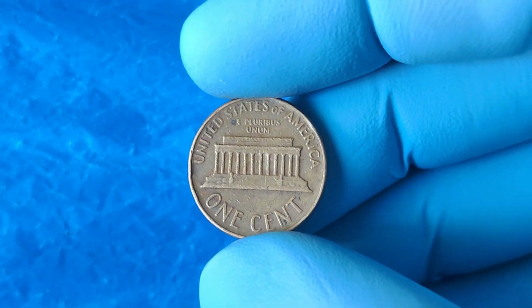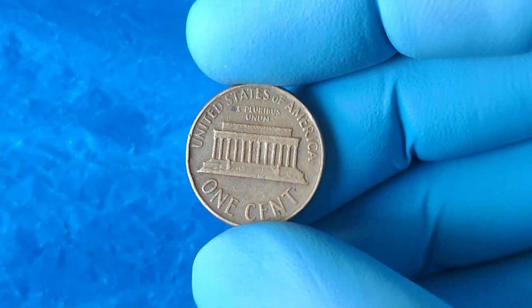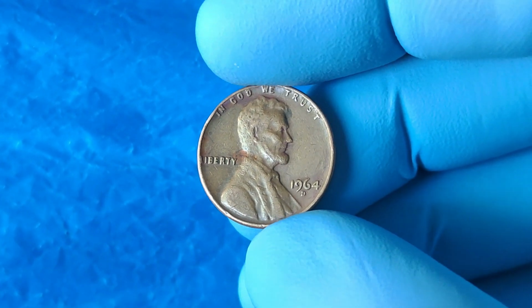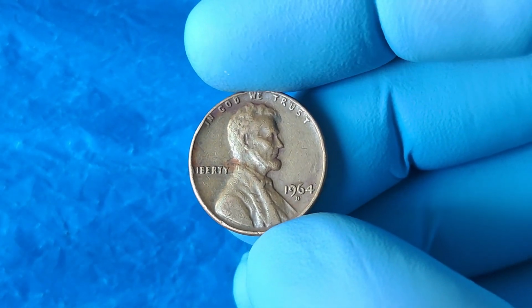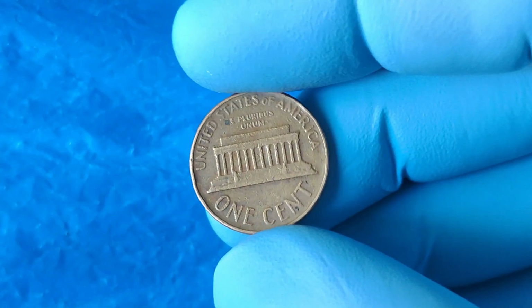Next, we have error coins, which can make an ordinary penny extraordinary in value. Some of the most valuable 1964 penny errors include the double die. This means the coin's design was accidentally struck twice, causing noticeable doubling on Lincoln's face, the date, or the lettering. These are among the most sought-after Lincoln penny errors.